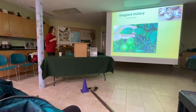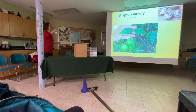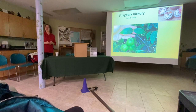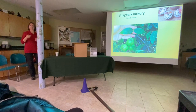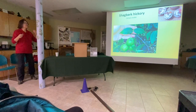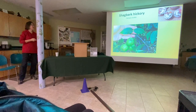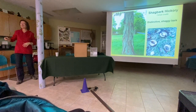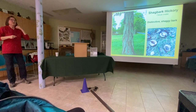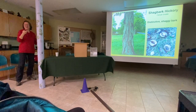Shagbark hickory. This is an interesting one. Excuse me one second. Shagbark hickory. Hickory nuts are really tasty and nutritious. There are different types of hickories, but most of them are bitter. Shagbark hickory nuts are never bitter. You can identify shagbark hickory by the shaggy bark. It has these shaggy plates that come down. Someone once told me it was because Mother Nature made an obstacle course for the squirrels so they couldn't get the nuts. Oh, no, that's true.